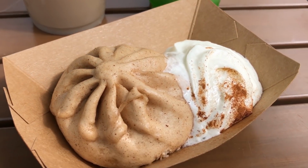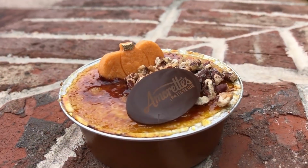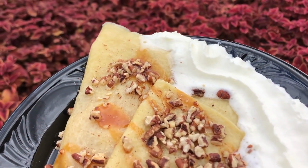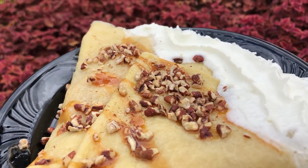Really, really good. Now there's lots more going on at Disney Springs, so you'll want to wander around, check it out, and see all of the updated snack menus. Amorette's has a bunch of good stuff. Lots of great stuff all around Disney Springs.